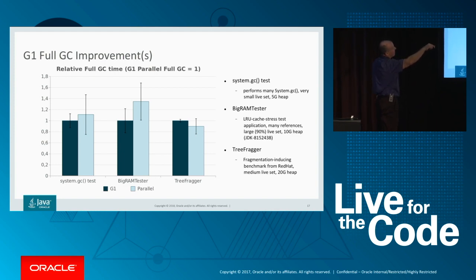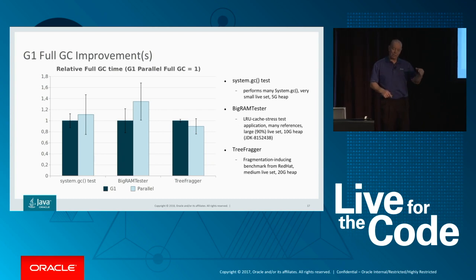Over here there's three different apps that we're looking at, or three different types of configuration of tests. This top one is a test where, in essence, the test is enforcing a certain number of System.gc calls, so it's invoking a full GC. And it has a relatively small live set, a fairly small Java heap, so it's on the rather small side. There's another one here that's called Big RAM Tester. It's a least recently used type of cache stress test. It's got a lot of references. It has a rather large live set in it. 90% is pretty large. A 10 gig Java heap. So this is a pretty good stress.